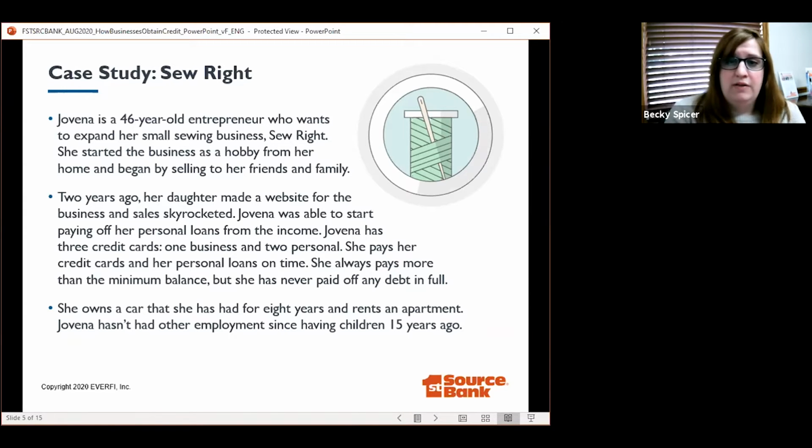She has owned a car that she's had for 8 years, and she rents an apartment. Giovanna hasn't had any other employment since having her children 15 years ago. So very real situation here. Somebody that maybe has started a business out of their home, they're willing to grow it, and they are looking for maybe some funds to help them do that.